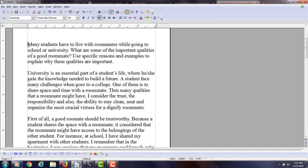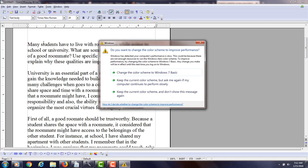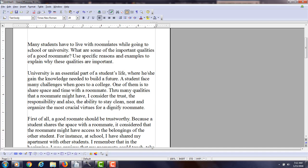Here's a question. Many students have to live with roommates while going to school or university. You're using plural here, right? So I'm going to make this plural also: while going to schools, universities. So what are some of the important qualities of a good roommate? Use specific reasons, examples. Okay, here we go.